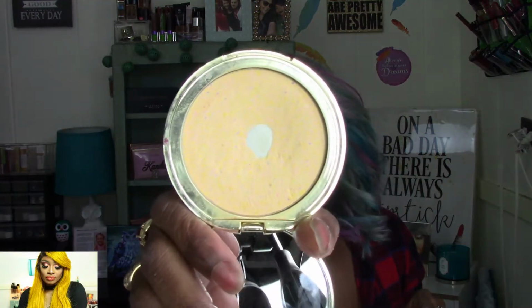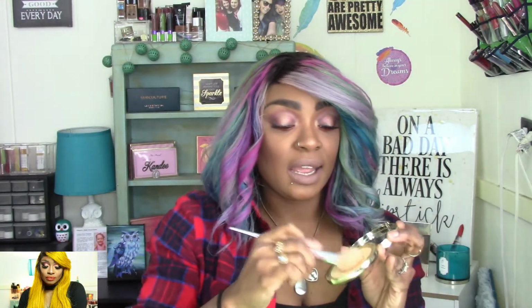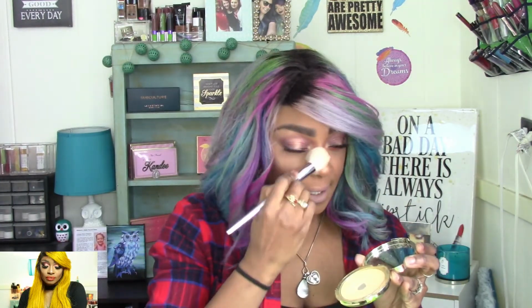And next, I have the Too Faced I Want Candy Banana Pudding for setting under the eyes. This is my all-time favorite, you guys. I've hit pan on it. I love this. It brightens under your eyes really, really well, and it is just so smooth.